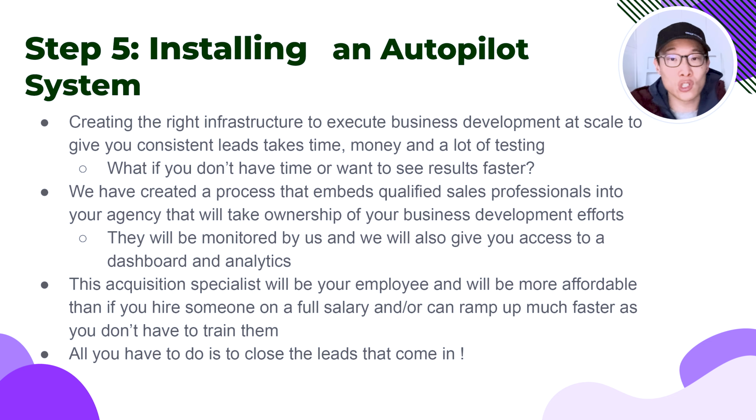So even if you're a solo recruiter, this is the perfect time for you to now level up to be a business owner. You have your first employee, an affordable one at that, much cheaper than hiring anyone stateside or in Europe on a full-time salary. It'll be a lot more affordable. They still have amazing quality communication skills and be able to execute what you want them to execute. And then they're on your team. You have an employee, you meet with them every single week, every single day.